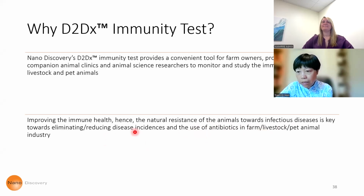Indeed, that's one of the major goals we want to accomplish. We want to contribute to the industry.